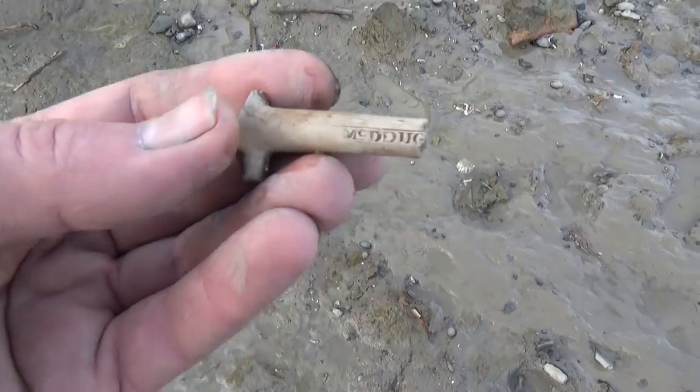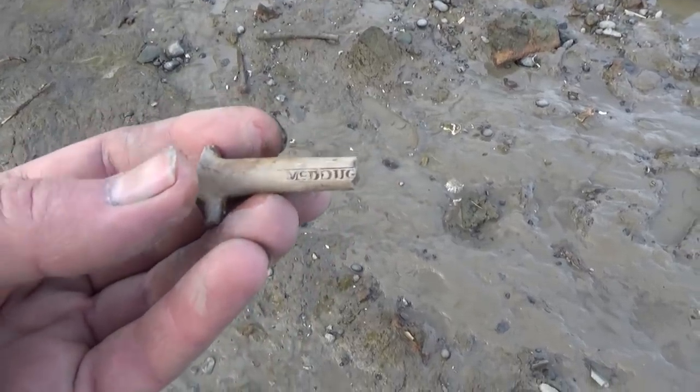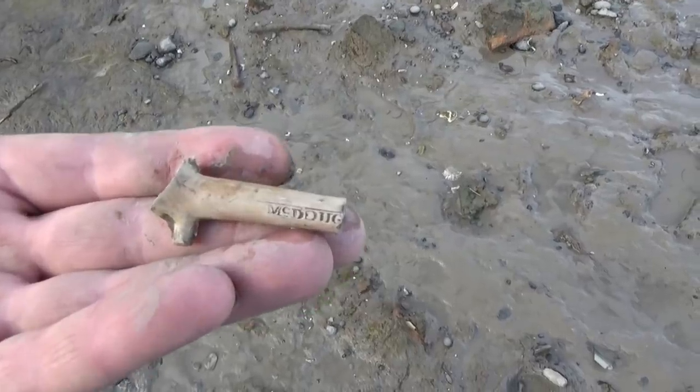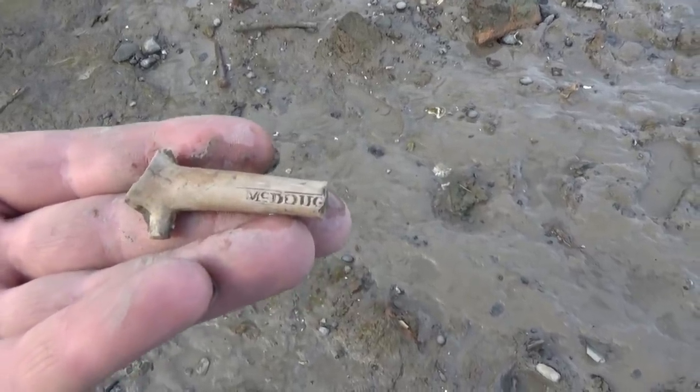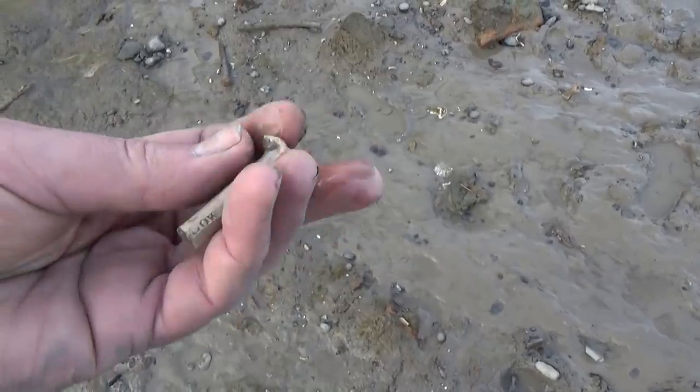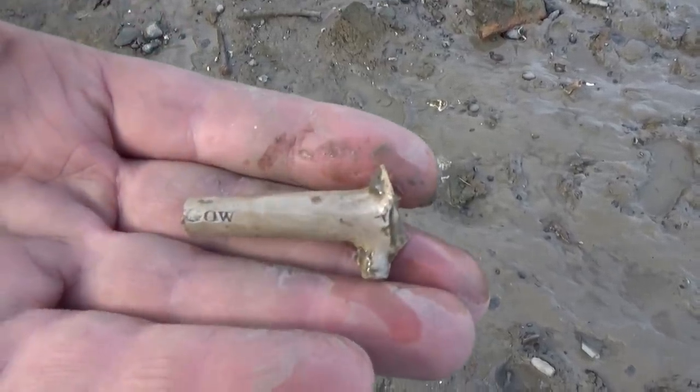And guess what? Here we are, back on the River Thames in London. And here is a MacDougall clay pipe stem. So we're right back where we started. MacDougall, Glasgow.